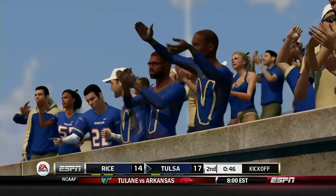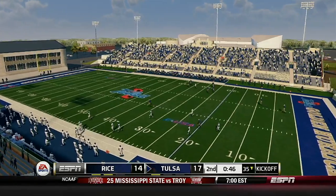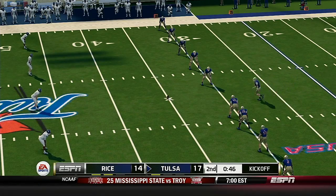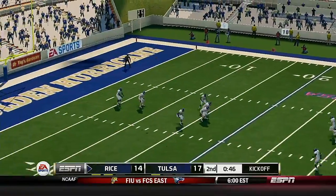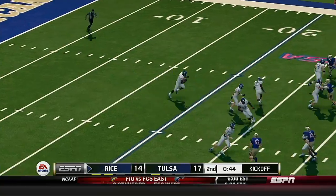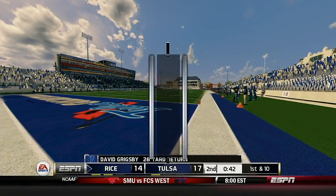Brad, how about the guys up front? The offensive line giving the quarterback plenty of time to be able to read the defense and make the right throw. Looks like they're ready for the kick. Gathered in at the 6. He's out to the 30. Brought down at the 33-yard line.